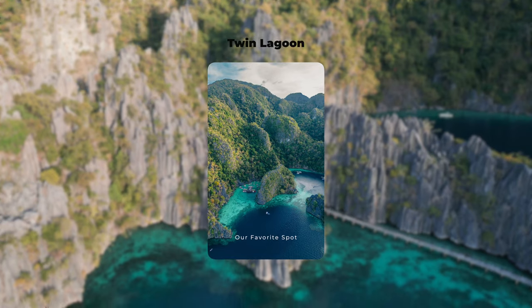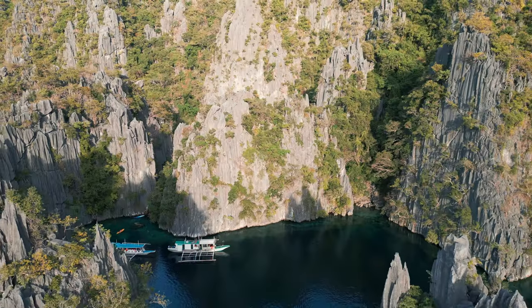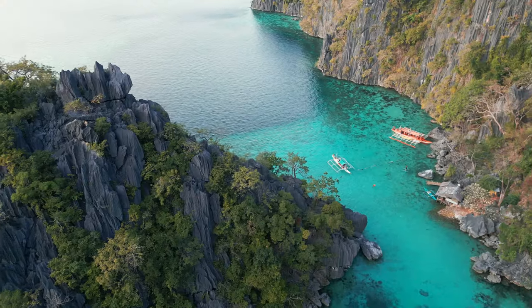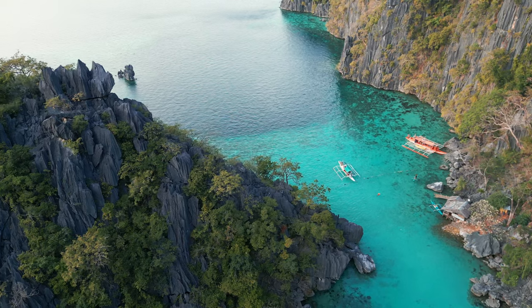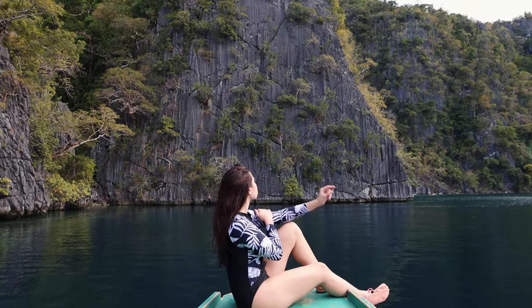The jagged limestone surrounding us in the quietness of the lagoon and the contrasting bright turquoise of the circular reefs against the deep blue waters made Twin Lagoon our favorite spot on the Super Ultimate Tour.